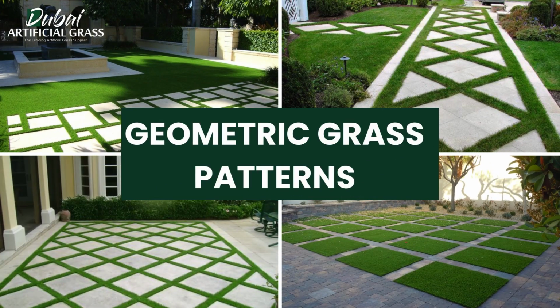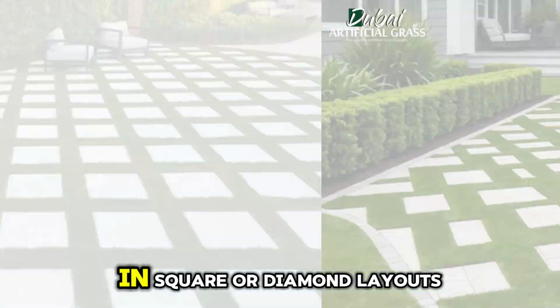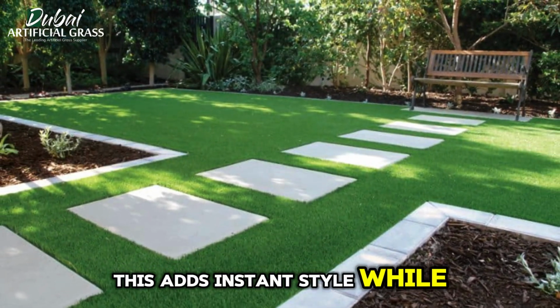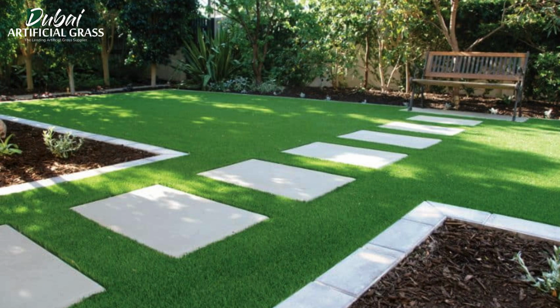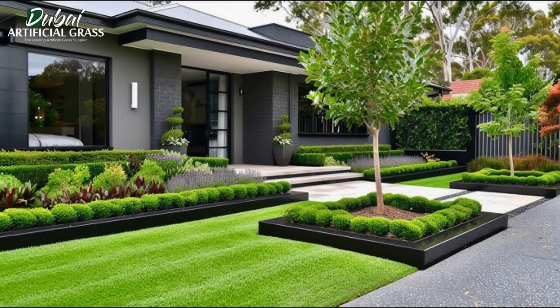Geometric grass patterns. Create bold shapes using turf and concrete pavers in square or diamond layouts. This adds instant style while keeping the space usable. Perfect for small to mid-sized front yards that need structure.